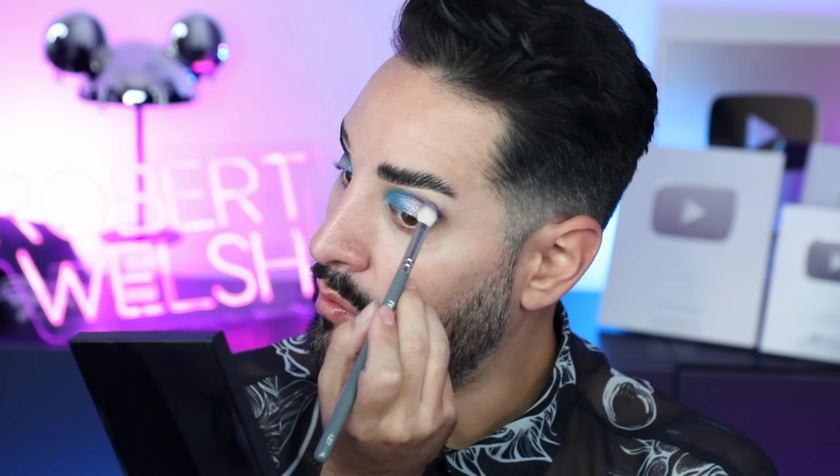Not a fan. Not a fan of that formula. What is that? That's like a matte, like one of the matte shimmers. It doesn't blend out nice. It does not blend nice at all. Actually, I'm gonna have to build it up. I'm gonna have to like fill in the patchiness of the blend. Ooh, that's nasty actually. I don't like that at all. It's one of those formulas where it's almost as if it's deciding whether it wants to be a matte or a shimmer and it isn't blending out like either.